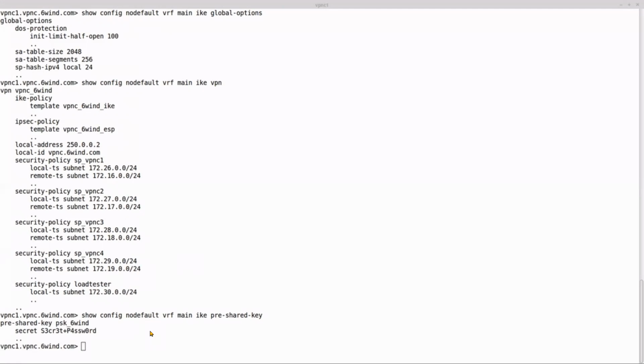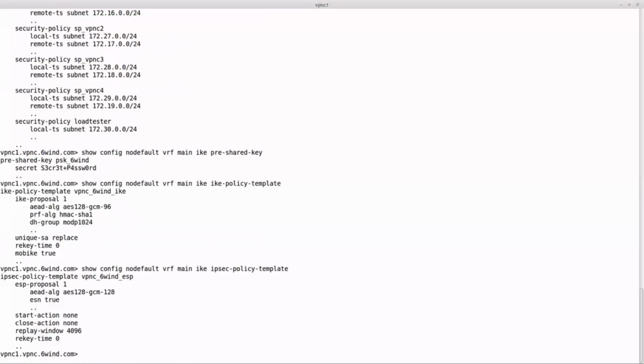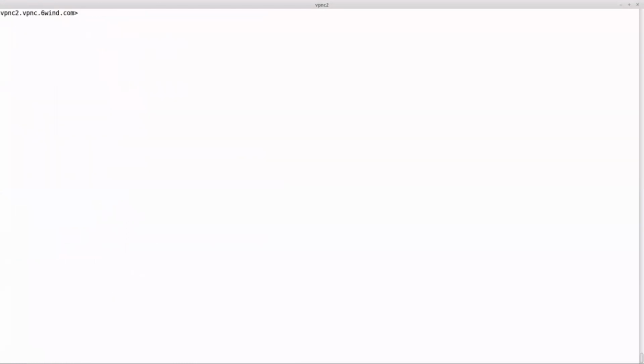And finally, the configuration of this VPN relies on templates that define the parameters of the IKE Phase 1 and Phase 2 negotiations, including Diffie-Hellman group, encryption and authentication algorithms, rekey time, replay window size, and more. In this test, we use AES GCM with a key size of 128 bits for the IPsec ESP encryption.